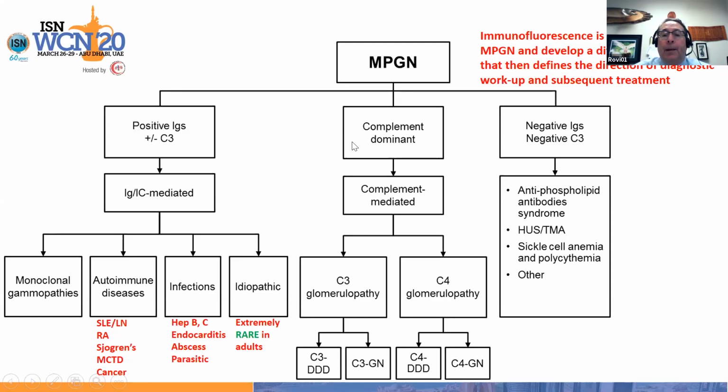In the complement-dominated MPGN, these are alternative complement pathway-mediated diseases. We divide them into C3 glomerulopathy, which is comprised of what looks like the old dense deposit disease, but it's C3 dense deposit disease, which we now know is a complement-mediated disease, or C3 glomerulonephritis, in which there are no dense deposits. A newer entity called C4 glomerulopathy has also been described in a few patients, and the same consideration is given for its manifestations on histology and electron microscopy.